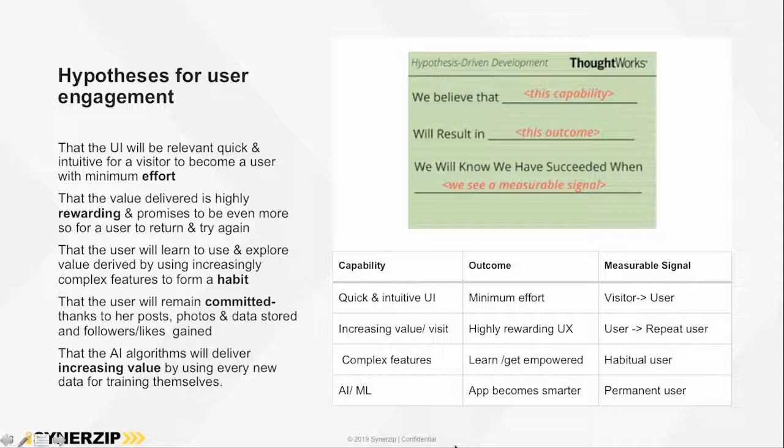Lastly, the capability of artificial intelligence and machine learning makes the app smarter by the data that is being shared by the user over these multiple cycles of use, and thus the user ends up becoming a permanent user, and such a user will never unsubscribe. So these are various hypotheses that we talked about that need to be validated using hypothesis driven development. The hypothesis that the user will remain committed, the hypothesis that AI and algorithms will deliver the increasing value that we are talking about.